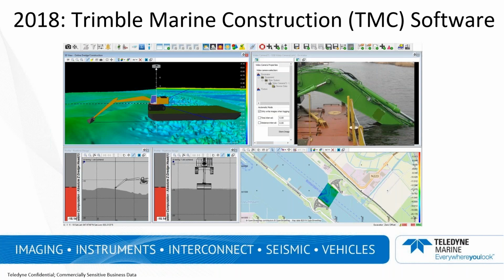These systems consisted of the TMC or PDS software that we rebranded, and a number of components from GNSS for your positioning and your heading, and motion sensors to track the motion of the machine as it was moving. Of course, the whole objective is for all of that data and information with regards to machine location and motion to be sent back into the software so that you can visualize the machine as it's moving during that material removal or placement operation as part of a marine construction project. Next slide, please.